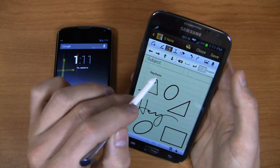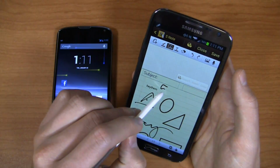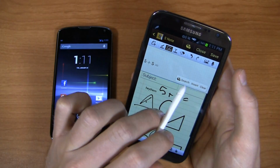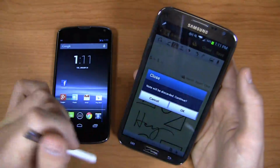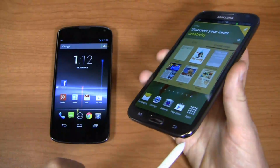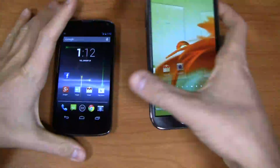Some errors. Formula match. I can come in here and do 5 plus 5 equals. And then I can insert it, or I can search for it using Wolfram Alpha. So very cool, from a productivity standpoint. I can see this is a great fusion between business and personal. Really like that feature. Over here, this is a hacker's dream.